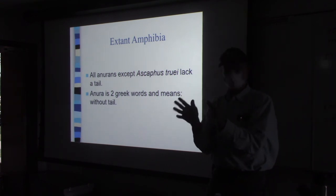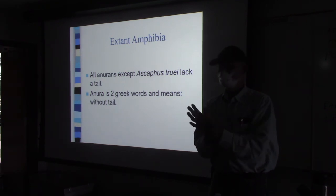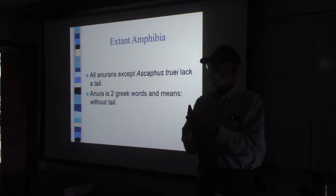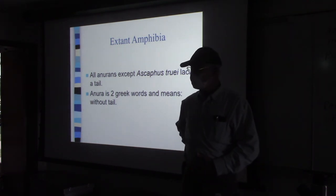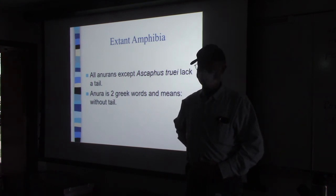What do the hips look like in frogs? Kind of V-shape, I guess. It's a V-shape, right? But how many sacral vertebrae do they have? Just one. How many do you have? Like 3, 4, 5, 6, 7? I think the armadillo back there has 7 or 9.